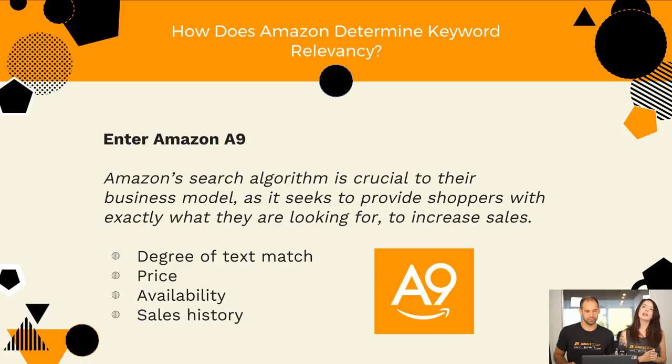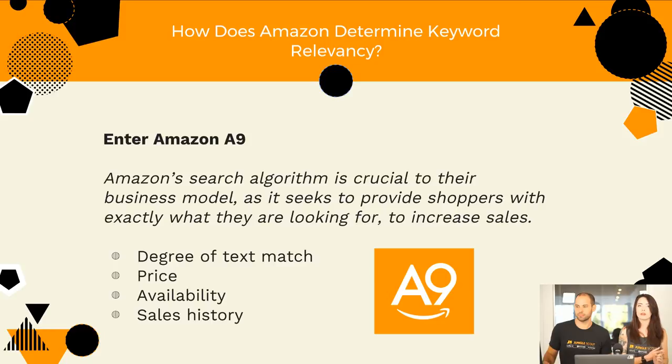I don't want to go into any detail about this, but just an overview of how Amazon determines keyword relevancy. They have this search algorithm called Amazon A9, and it's really important for Amazon's business model because it effectively seeks out the most relevant product and shows that to the customer, and this increases sales. There are lots of different things that go into this algorithm.